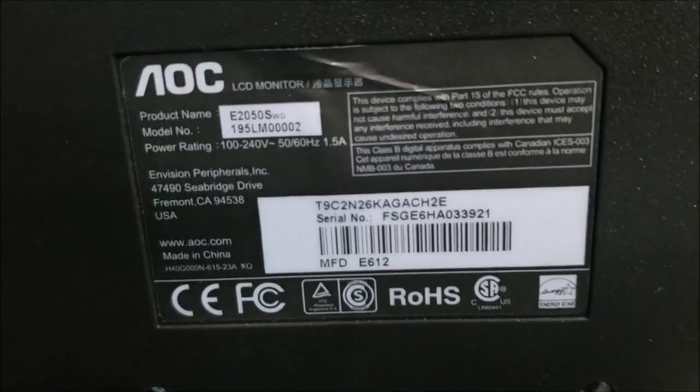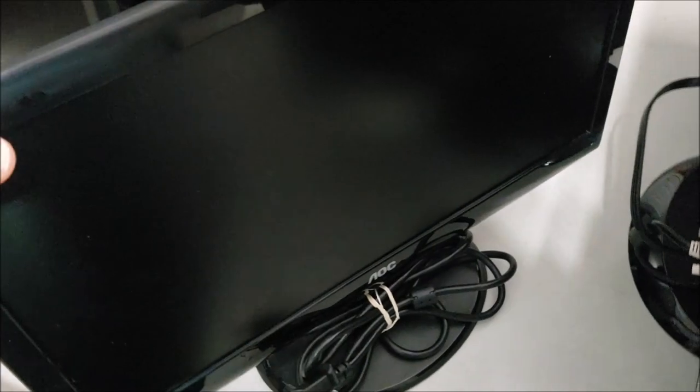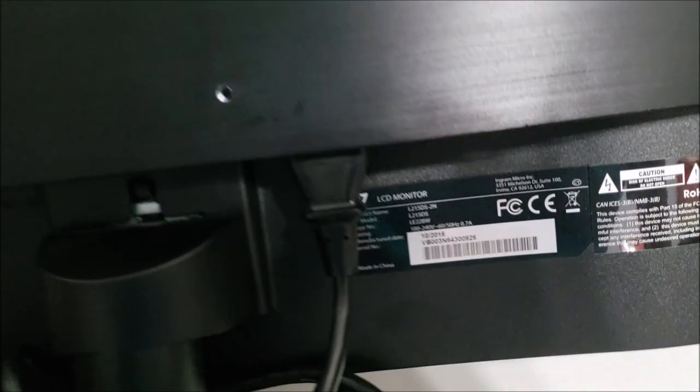I don't see a date on this, but... Oh, there we go. Manufactured. Looks like somewhere around 2012. Got these two here. These are, not even sure what brand these are. These are 22 inches as well. Somebody out there will probably tell me, what are these things?